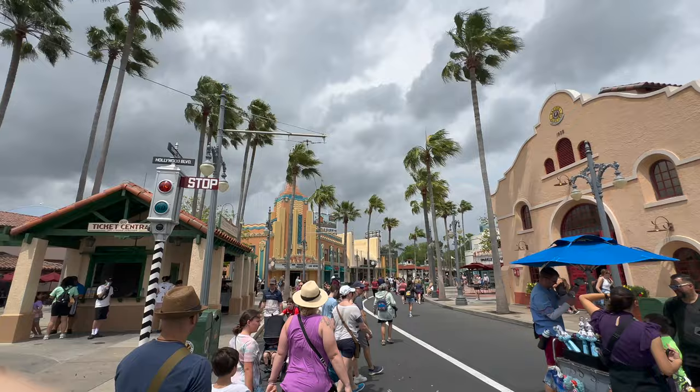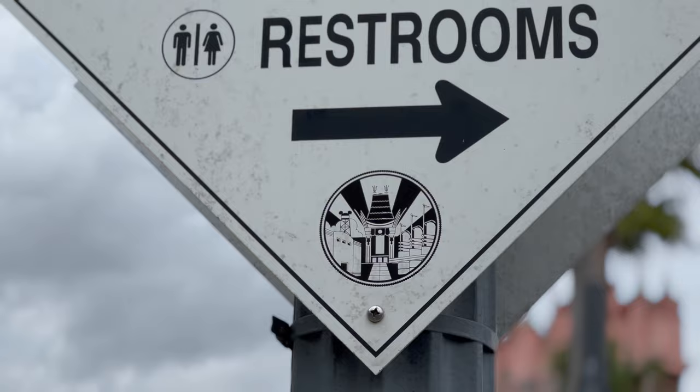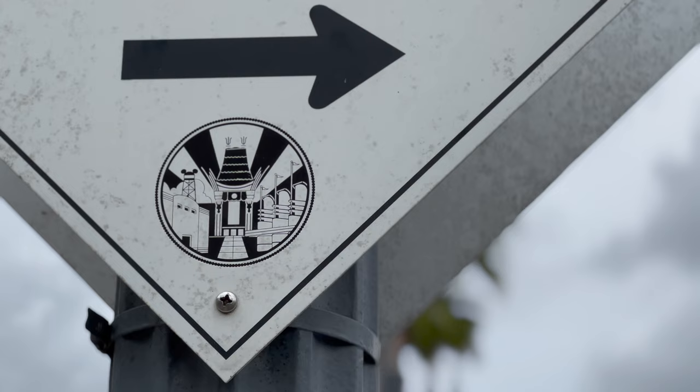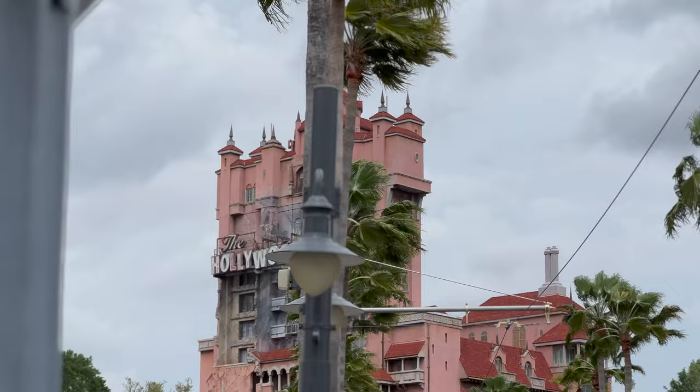And our second spot is down Sunset. And this one I do enjoy because it's up close. You can get right up here to it. You see it there? Pretty cool, right? What an icon. And it's kind of ironic because in the background, the Hollywood Tower Hotel is now the current icon.